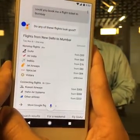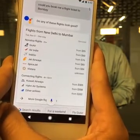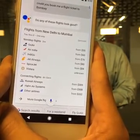One-way flights from New Delhi to Mumbai leaving November 8th start at $55. The shortest flight is about 2 hours long.